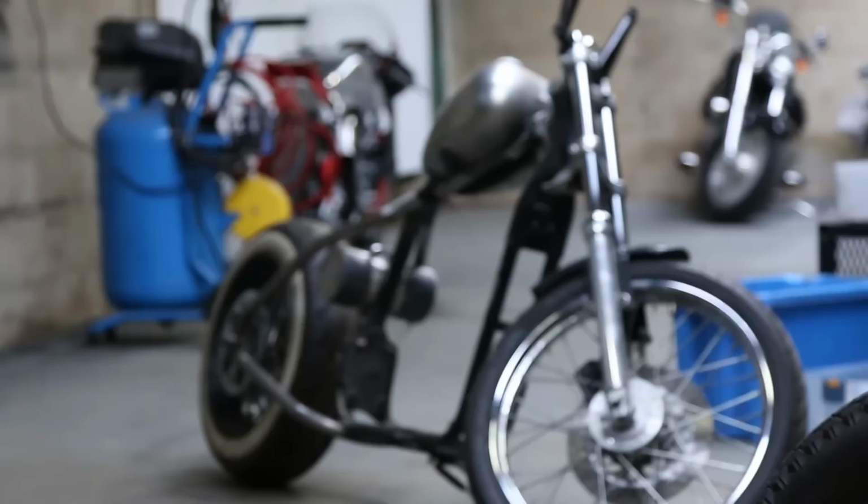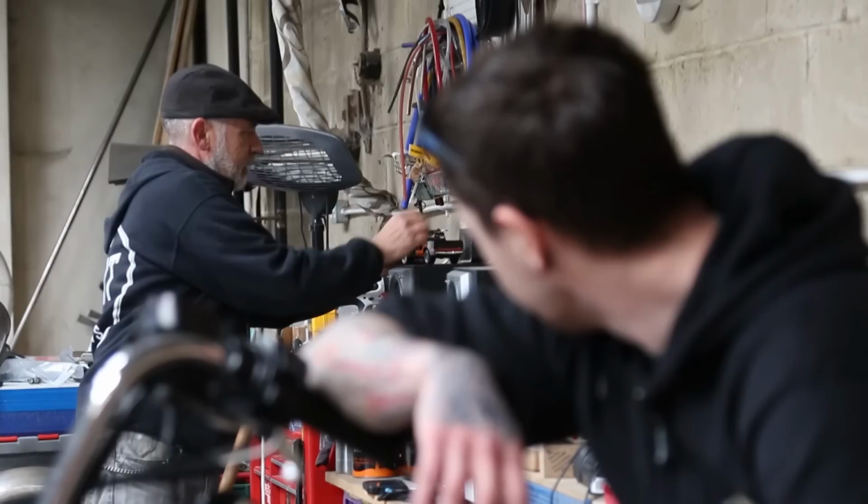It's a very special day at the shop for two reasons. Yes, we are building two Harley Davidsons. And when I say we, I mean the old man is building one, and so is Tomus. But Tom doesn't know it yet.